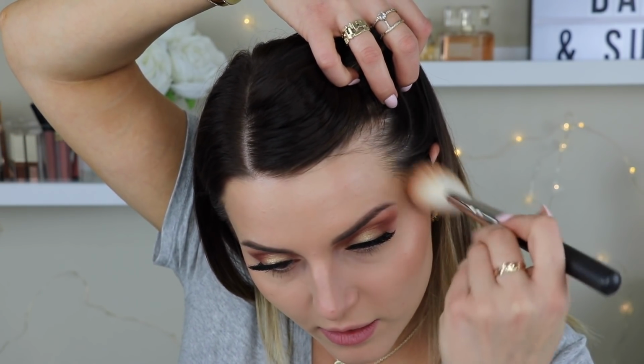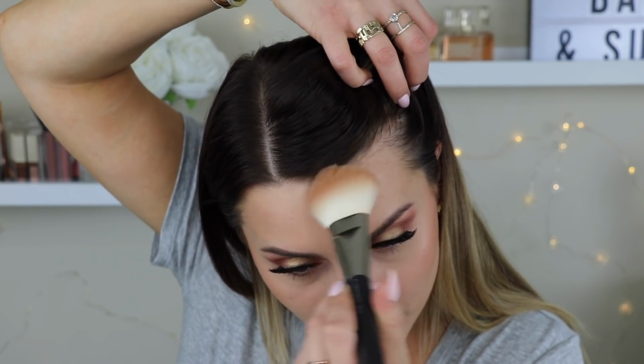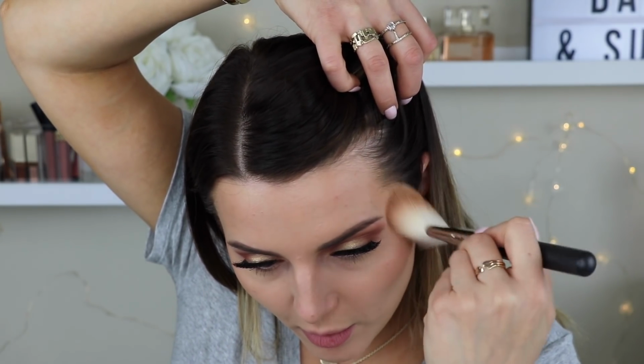Just taking that bronzer down on my neck. And I know this isn't really part of being dewy and whatnot, but this is just what I'm doing. And then I'm going on the other side, very lightly. The bronzer helmet. My hair is being very crazy today. Okay, so this is all I'm going to do for bronzer.